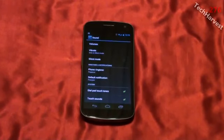So those are the default ringtones and sounds that you'll get on a Samsung Galaxy Nexus phone. Click on the link at the end of this video and you can see all the different videos I've made on this phone so far.